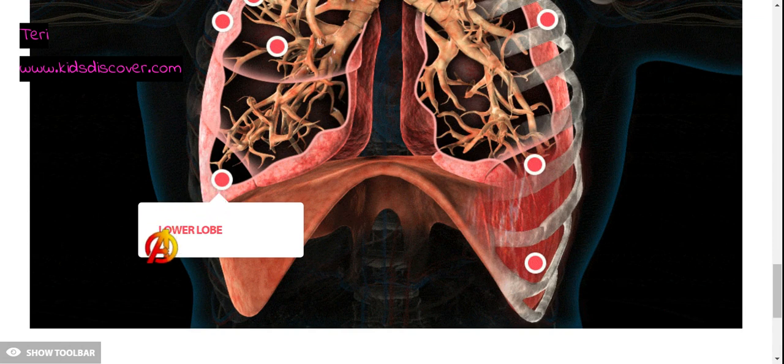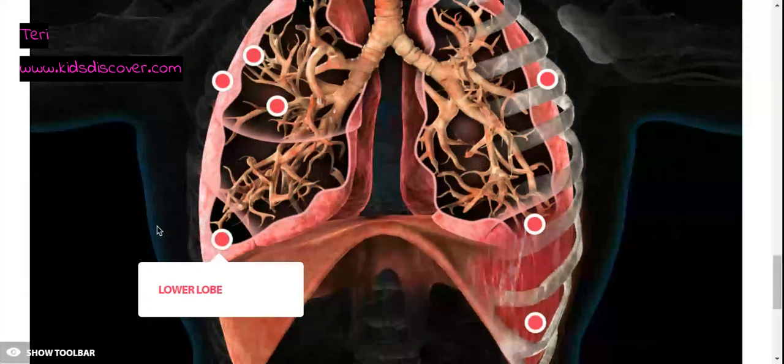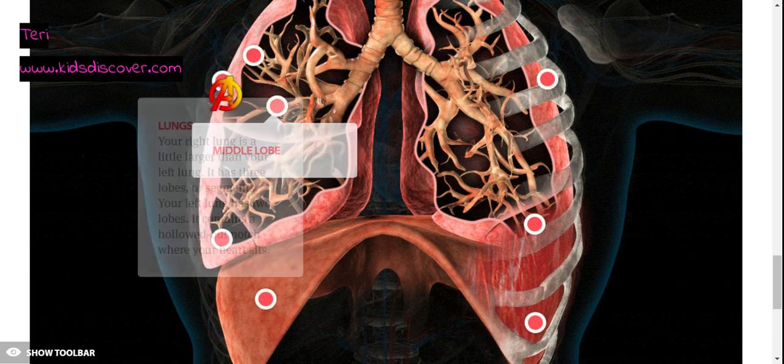Your left side of your chest, or your right, if you're facing, has three lobes. It has a lower lobe, which is at the bottom. It has a middle lobe, which is below the top lobe. So it is between the lower and the top.